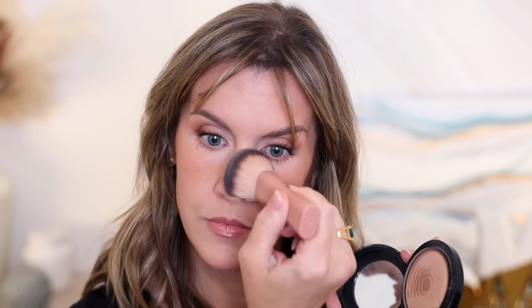To help compensate for my lack of setting spray, this is when I added finishing powder to help with the longevity of my makeup. So not only does it help diffuse your pores and airbrush your makeup and just make it look really nice and pretty, but it can help your makeup last longer. So I just took a fluffy brush. I used the NYX brush that they launched with their recent bronzers and my MAC Mineralized Skin Finish Natural in Medium Plus, and I just dusted it all over my face.